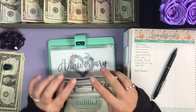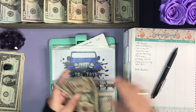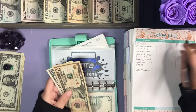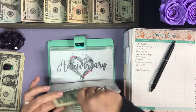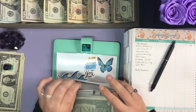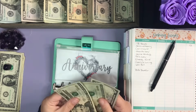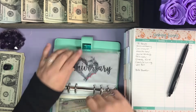For TK Toys, he still has the same amount, probably 10, 11, 12, 13. I'm not taking his ones from his personal envelope. Not happening. I did take it out of his business ones, though. Anniversary, we have 20, 40, 45. That's as condensed as that can be.